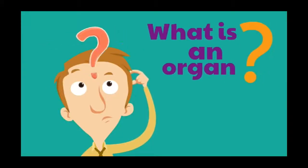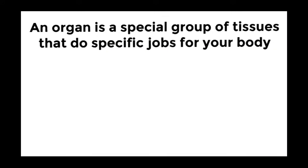Okay, so what is an organ? Yeah, we have to know that to know what a heart is. If the heart is an organ of the body, what is an organ? It's interesting. An organ is a special group of tissues that do specific jobs for your body.